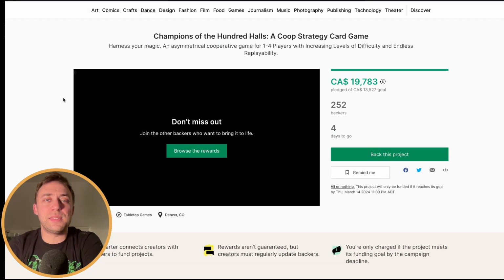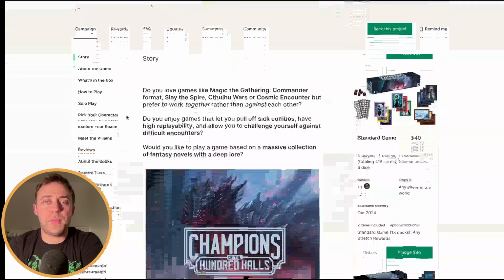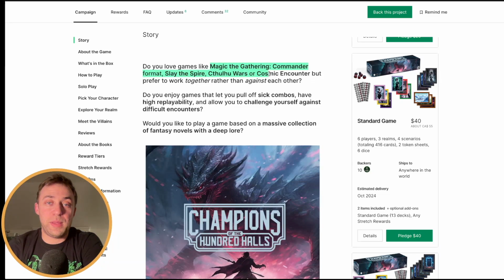Moving along to Champions of the 100 Halls, the co-op strategy card game. Now, I started this one by saying, do you love games like Magic the Gathering, Slay the Spire, Cthulhu Wars, or Cosmic Encounter? Well, I really dislike Cosmic Encounter, and I really dislike Magic.